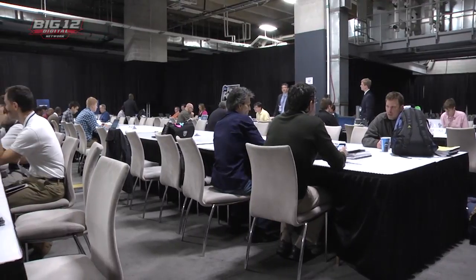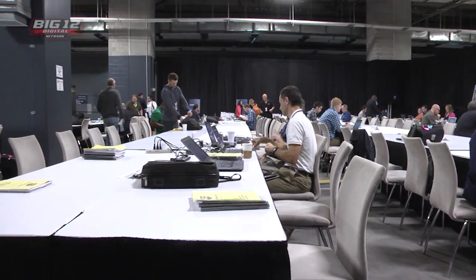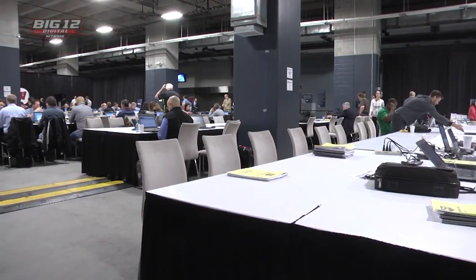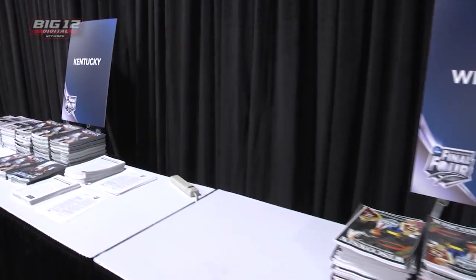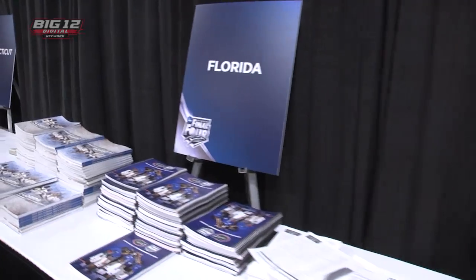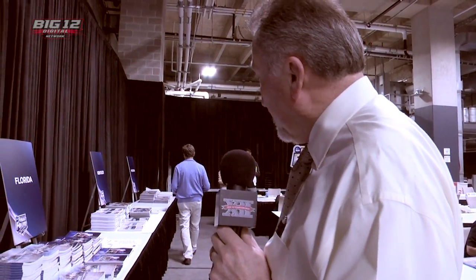Okay, this is the media workroom. When I was a newspaper reporter covering the Final Four, this is where I'd spend a lot of my time writing my stories. As you can see, plenty of space, plenty of tables, plenty of chairs for guys to sit down and write stories. There's internet access, and we're going to walk over and see some of the other things that they have here for the media. Obviously, information is always a key factor. There's press conference information from yesterday. All the quotes are supplied, and here's all the information for all four teams.